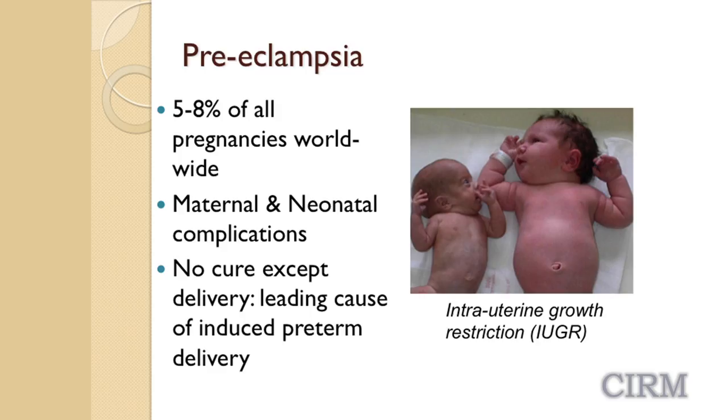So all of this constellation of disorders complicate 5 to 8% of all pregnancies worldwide. And as you can imagine, they cause multiple maternal and neonatal complications. So in fact, preeclampsia is the leading cause of maternal mortality in the developed world. It's also the leading cause of fetal growth restriction, or IUGR, which is a bad complication in the fetus. And there's no cure for any of these diseases except to deliver the baby. So in fact, preeclampsia is the number one cause of induced preterm delivery in the US.